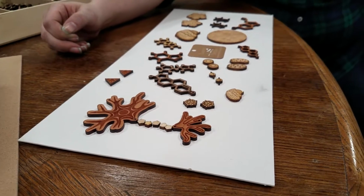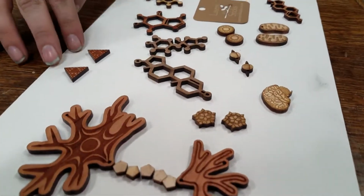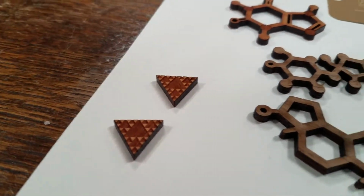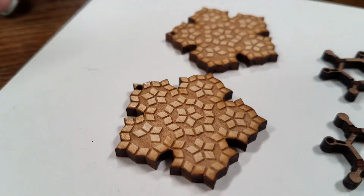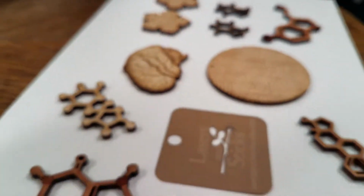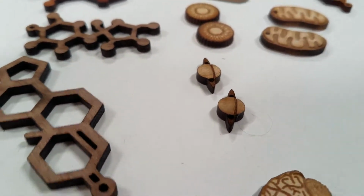And I also make math-inspired things. So here are Sierpinski triangle fractals. Here are Penrose tilings, which are a quasi-crystal tiling. And what am I missing? Here are teeny tiny little Saturns that'll be earrings.